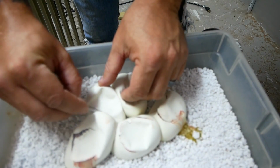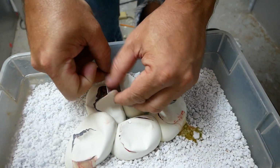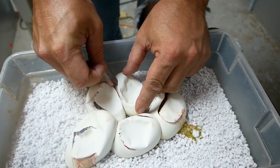So let's go ahead and look at these last couple of eggs and see what's inside these ones too. Whew. That's another super pastel yellow belly right there. And then the last egg, let's see what we got here.